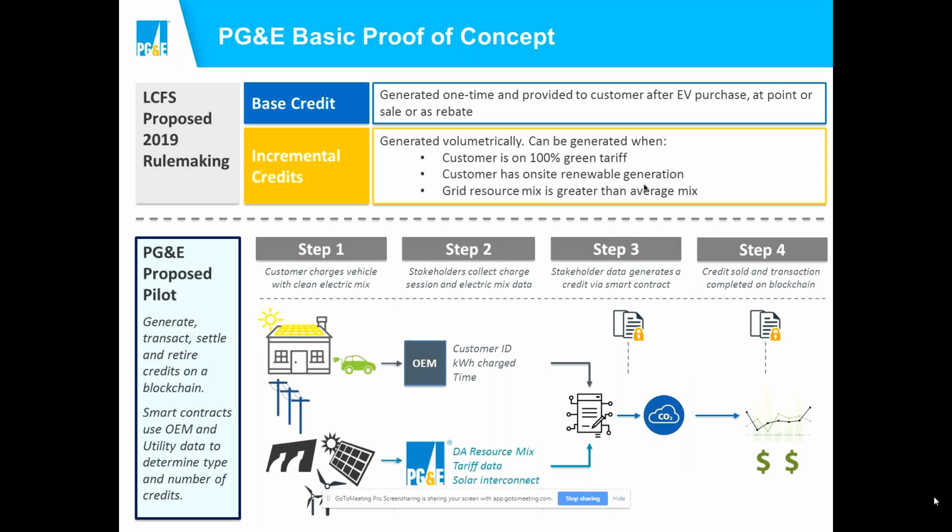So our next steps in this project: we're working on finalizing some agreements with some OEMs so that we can build out some minimum viable products to really prove out steps 1 through 3 by fall 2018, hoping to get funding from our commission to develop this pilot project in early 2019. And then we're continuing to talk to stakeholders on step 4.